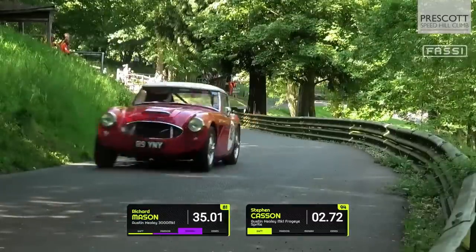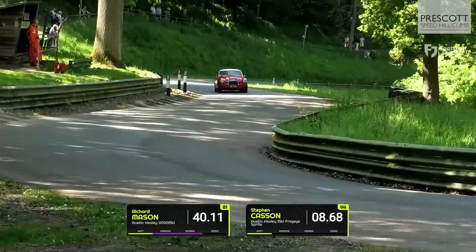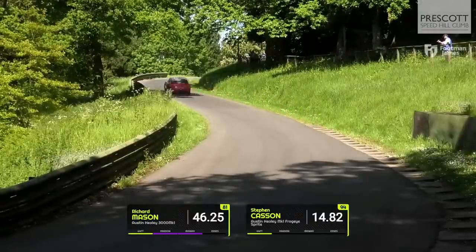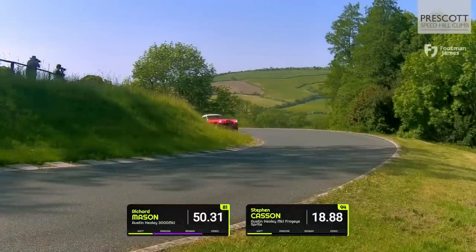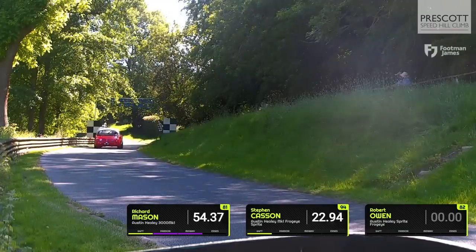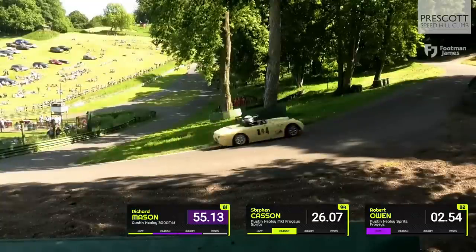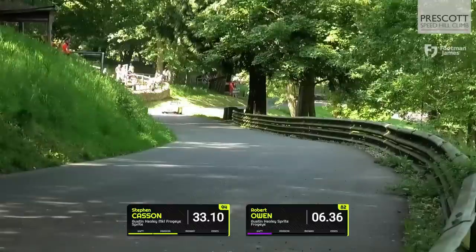Here's the Mark 3, the big, the Mark 1, Austin Healey 3000. The first six-cylinder Austin Healey was the 106. Then along came the 300, the 3000 series, Mark 1, 2, 3, 4, 5. Richard Mason finishes with a 55.13, to be followed by this pretty yellow frog eye Sprite.